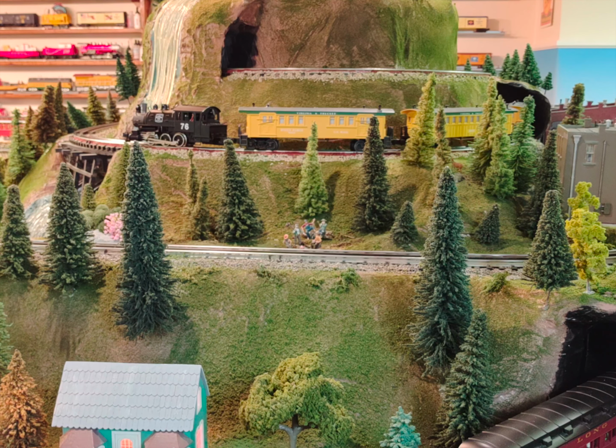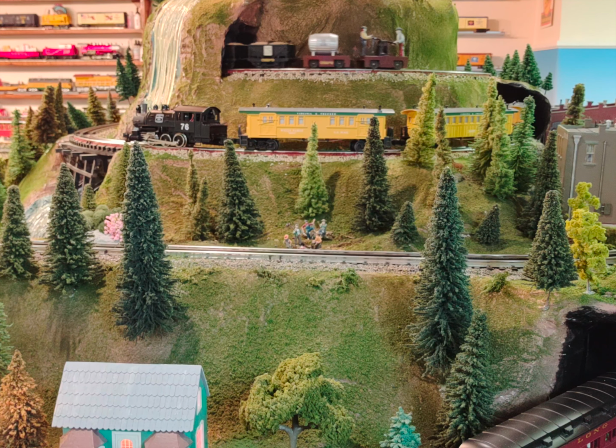Continuing further clockwise around the layout, we come to the mountain scene. Here is where we saw probably the most dramatic changes. Along with the ground covering being completely refreshed and all the new trees added, there is a village that has been added to the one side of the mountain.